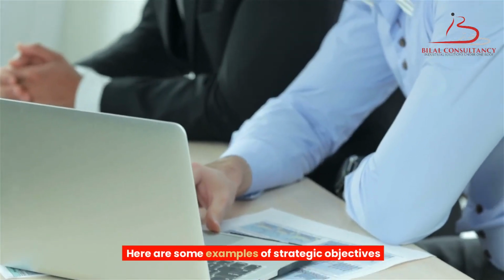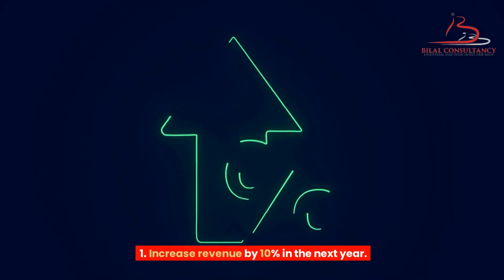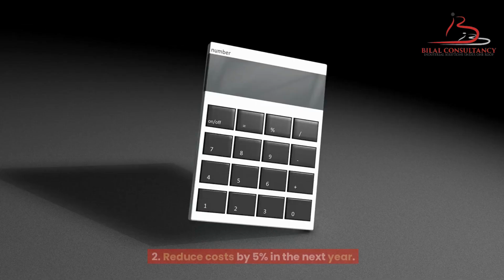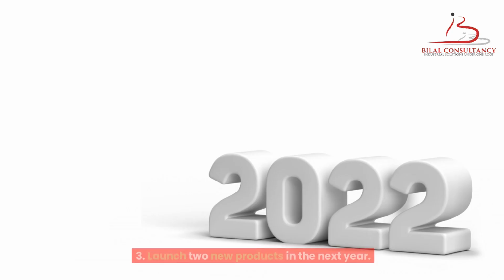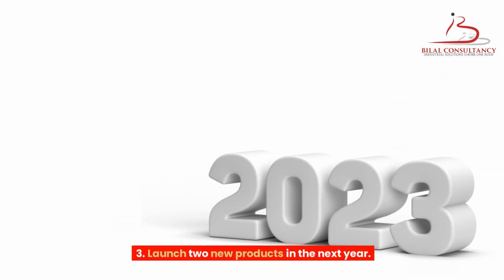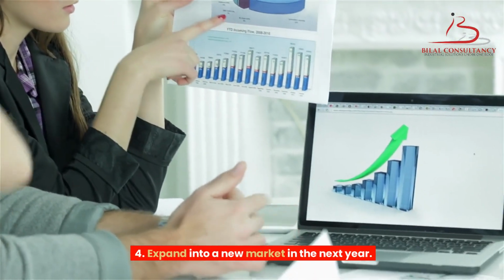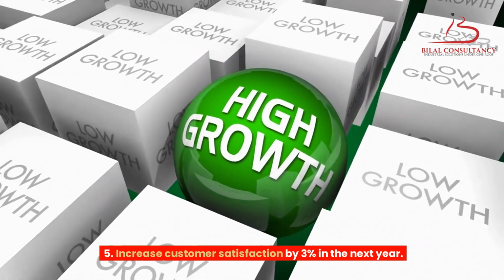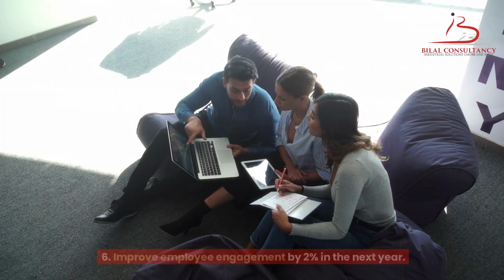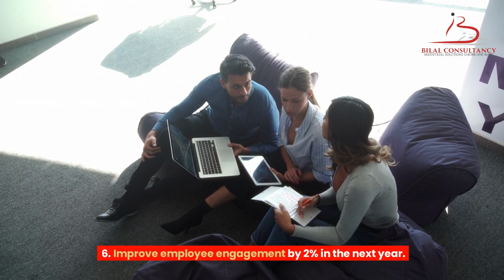Here are some examples of strategic objectives. 1. Increase revenue by 10% in the next year. 2. Reduce costs by 5% in the next year. 3. Launch 2 new products in the next year. 4. Expand into a new market in the next year. 5. Increase customer satisfaction by 3% in the next year. 6. Improve employee engagement by 2% in the next year.